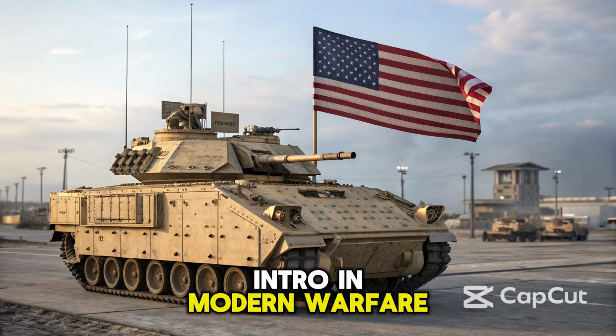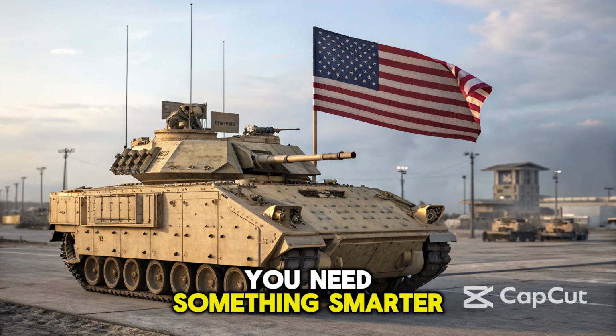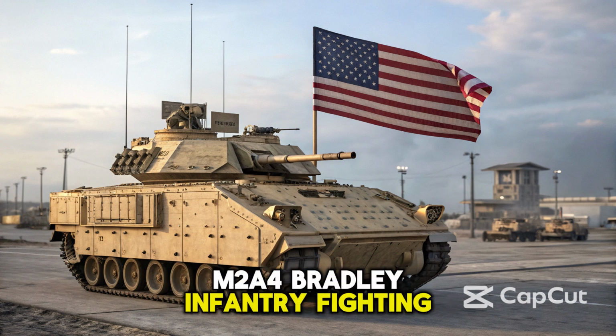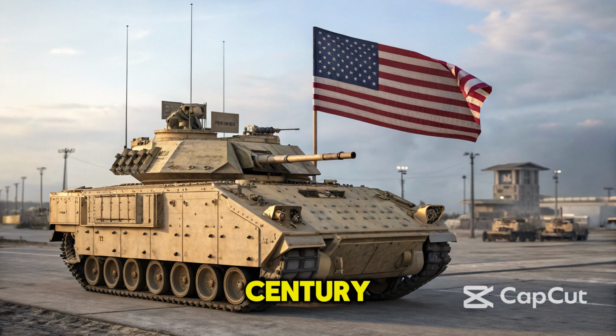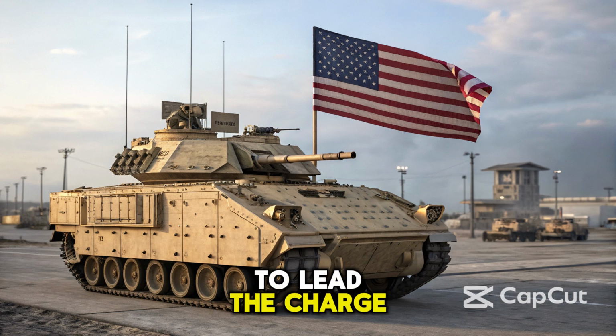Intro. In modern warfare, speed and armor alone aren't enough. You need something smarter, more tactical. Enter the M2A4 Bradley Infantry Fighting Vehicle, a battle-tested veteran reborn for the 21st century. It doesn't just carry troops, it dominates with guns, armor, and brains. Let's go! Inside the steel beast America trusts to lead the charge.